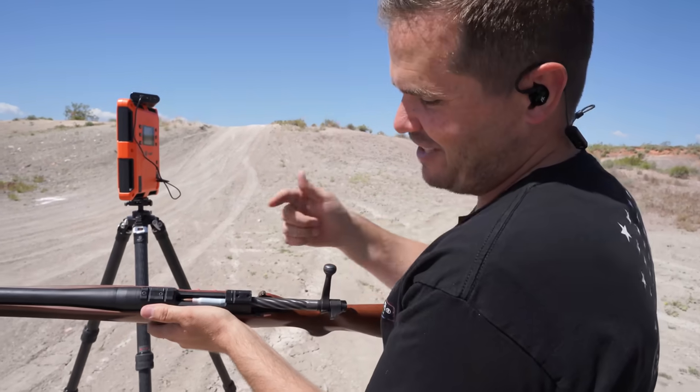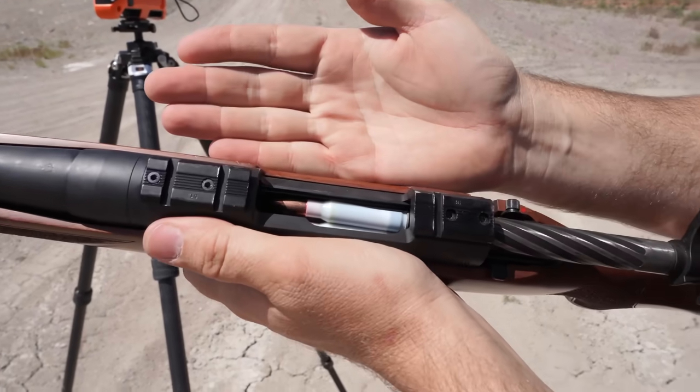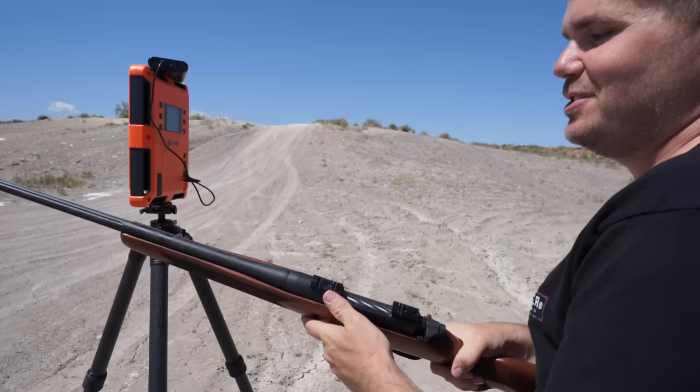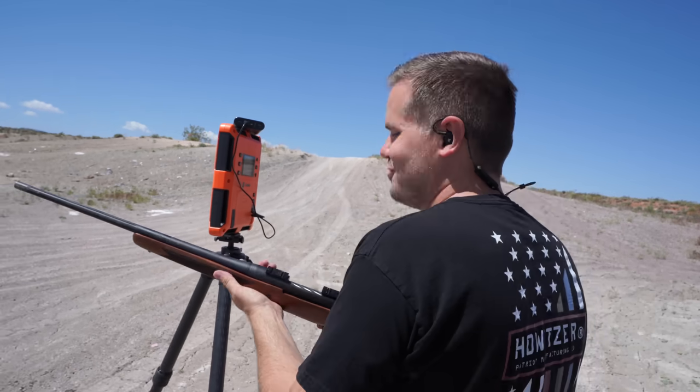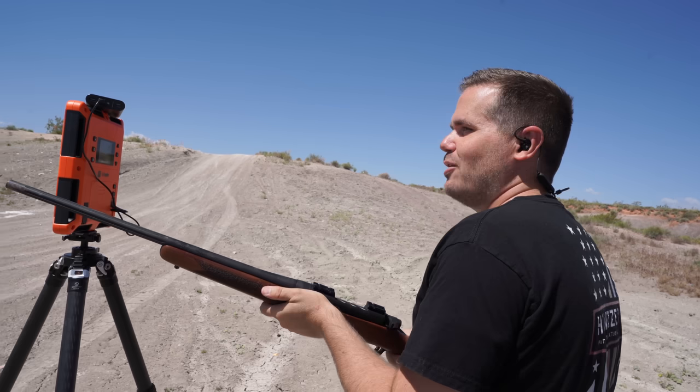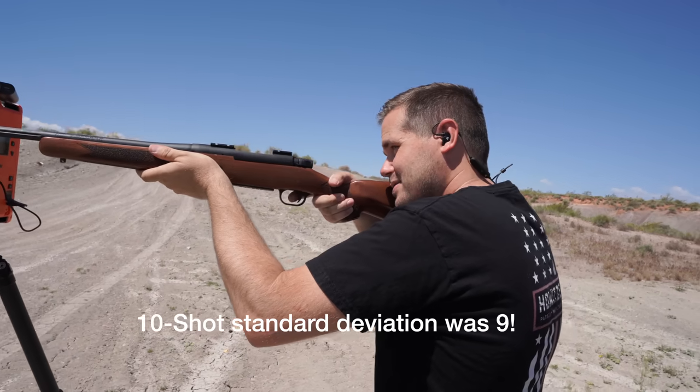Okay, look at that. It looks so weird in a magazine, to have that plastic. We're gonna shoot a few shots here and see what kind of standard deviation. Now, I don't even have a scope on this. The accuracy is gonna be terrible because it's a Mossberg. Anyway, we're just testing how true that velocity really is.